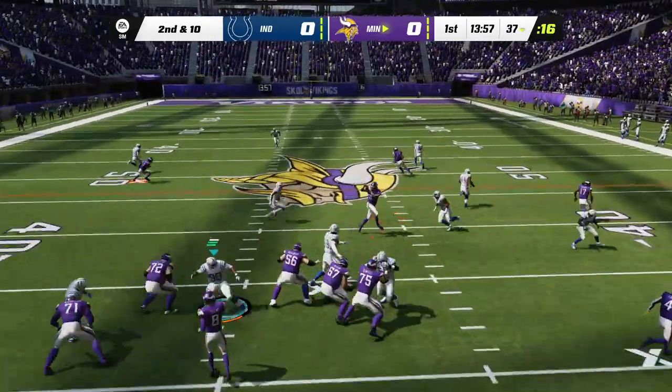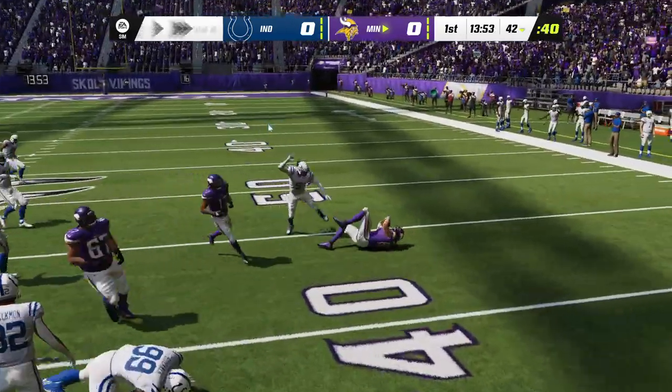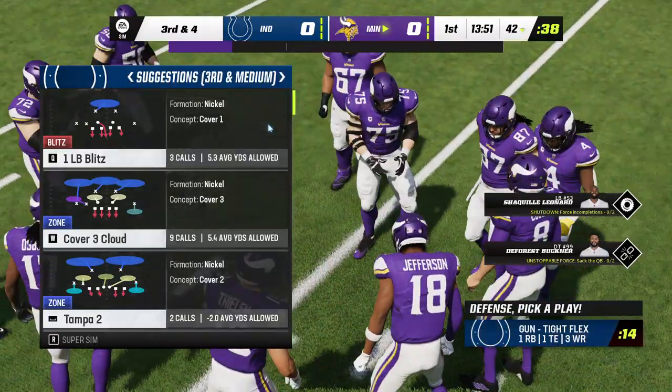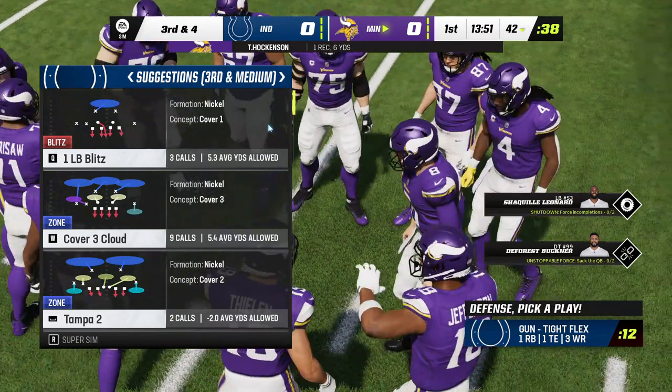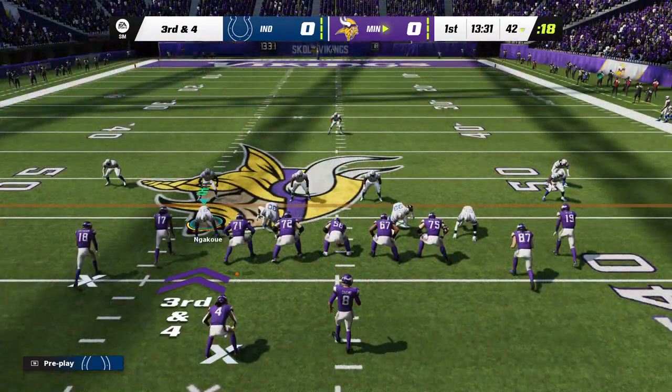Throwing, Cousins. Open man, he's got him, the tight end, Hockenson. So the completion good for 6 yards. And now we've got a third and four. I think defensively you're okay with that. You're in the first quarter. He's going to get some catches, but they rallied to him quickly. And that's what you count on.